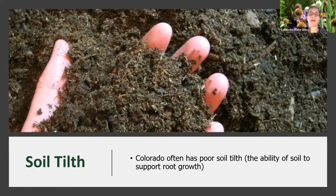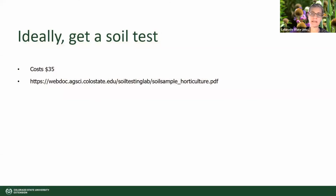And unfortunately, Colorado often has poor soil tilth. So we have to make sure that we improve our soil tilth in order to be able to grow things successfully. Ideally, if you're starting a vegetable garden, you'd get a soil test. Those are about $35, and you can send them to the Colorado State University Soil Testing Lab, and the website is right there. You can also pick up a jar with the forms in it from our office. You still will send it up yourself, and then you'll get the results back in a few weeks.